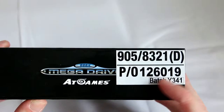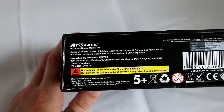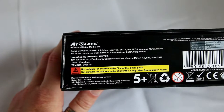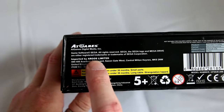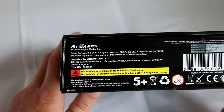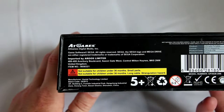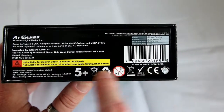On the other side, annoying sticker from Argos, which you can't take off and it messes up the box, but there you go. It's by a company called At Games. There you go, thank you, get that in focus. Who are a company, I believe it's probably a Chinese company, imported by Argos Limited. So I think it's originally exclusive to Argos, although you can get them on Amazon. Symbol, the sad onion there.